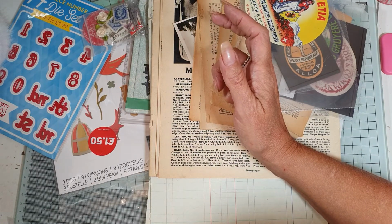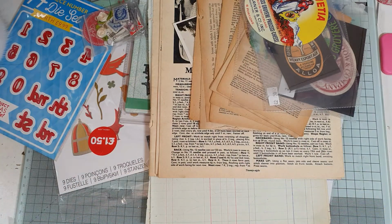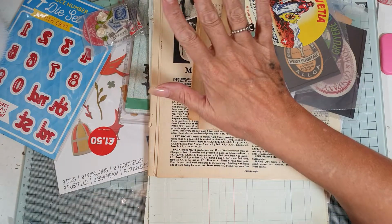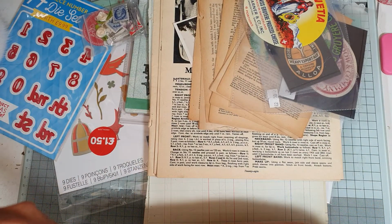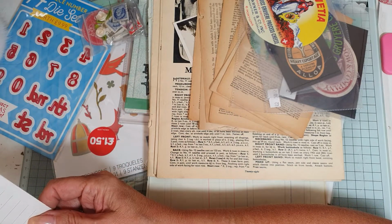Right, number 14, Christine's Cards and Things. Which town did you go to school in? I was brought up in a town called Bedford, in Bedfordshire, and that's in the UK. So that is the town that I was brought up in and went to school in. My first school, was that the question? Yeah, first school. Which town did you go to school in? Bedford. So thank you, Christine, for that question.